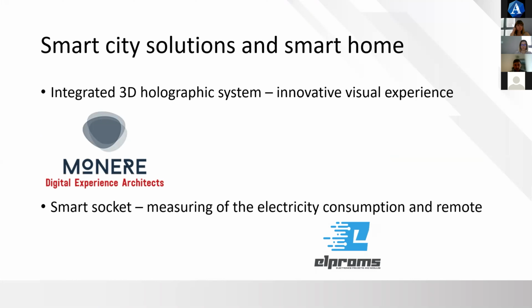We have another smart gadget or smart hardware in our Living Lab. It is the Smart Socket. Smart Socket is our new smart device that is primarily intended for households. This socket can measure electricity consumption remotely, and you can track electricity consumption on each socket for each device inside the house.